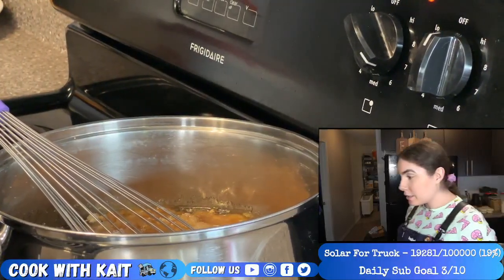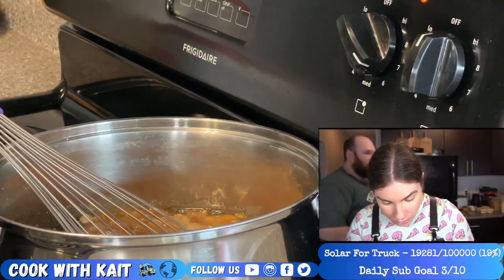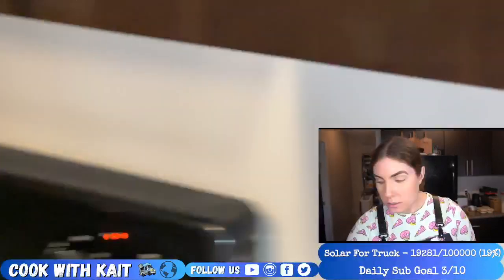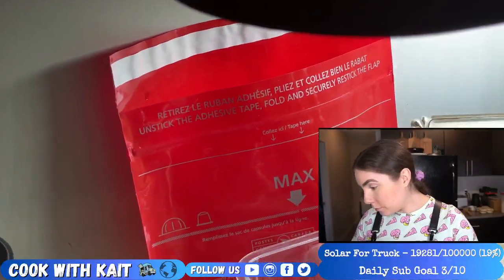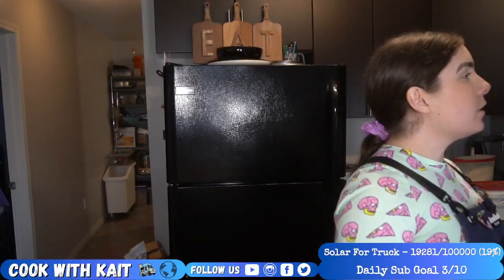That's my precarious setup. Okay, so while we're waiting, guys, we will measure out our eggs. Whoa! Okay, I'm gonna switch this for a sec. Oh, there was a tilt there. I was worried. I was trying to do it and it wasn't going.